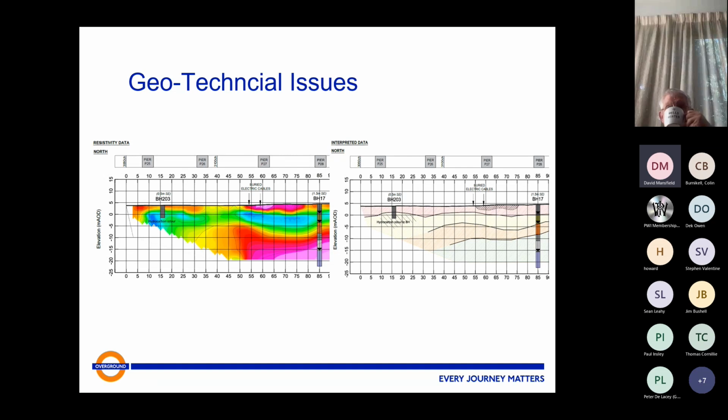Where we found that we had problems and we thought there was going to be some serious issues with the slip planes and faults, we did geophysics as well, so that we could take your traditional borehole data, as you've got here on the right, and overlay that on the geophysics to see whether the borehole data correlated in that location, and then see what the geophys was telling you on the left as to what you were likely to encounter elsewhere.